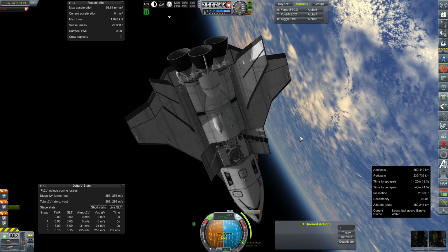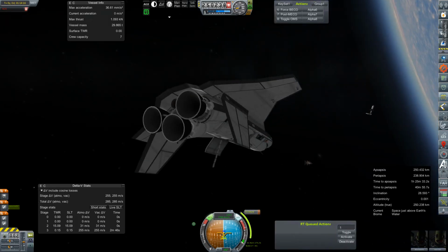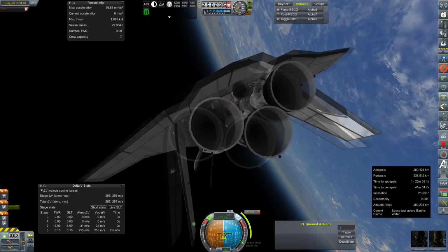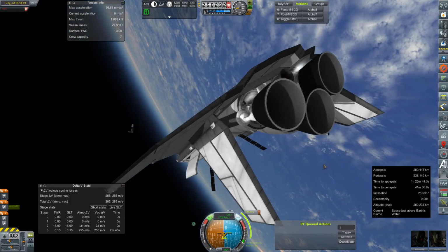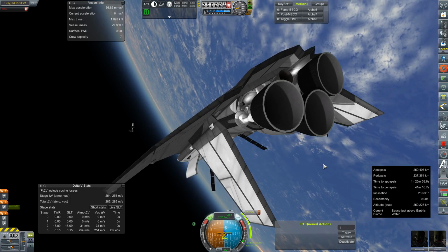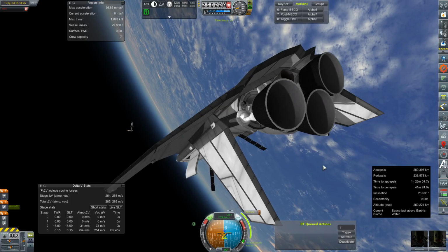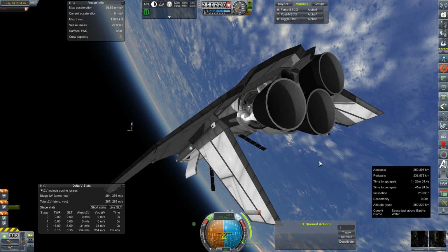Well, we could do this on RCS. I can stand here and hold the H key, but it's going to take a real long time. Like a really, really, really long time. It doesn't matter how many times I hit the Z key, this engine is not going to light. Because KSP and its glitchiness.